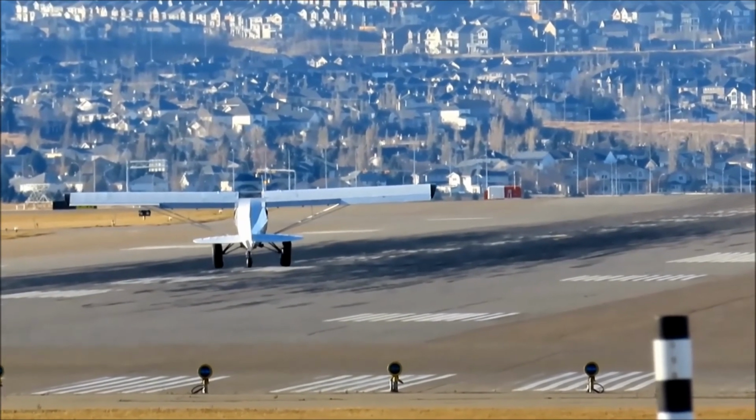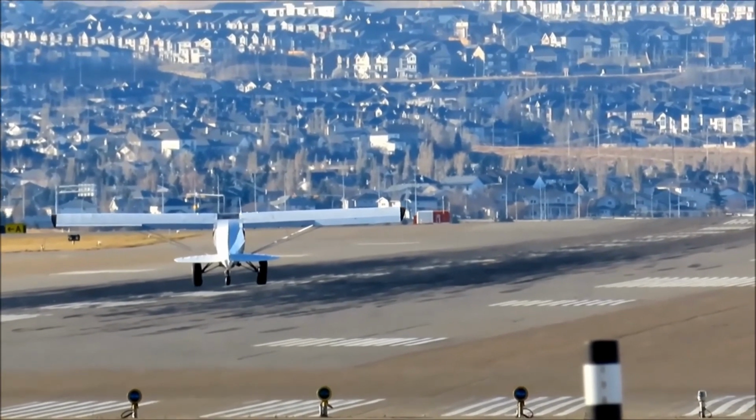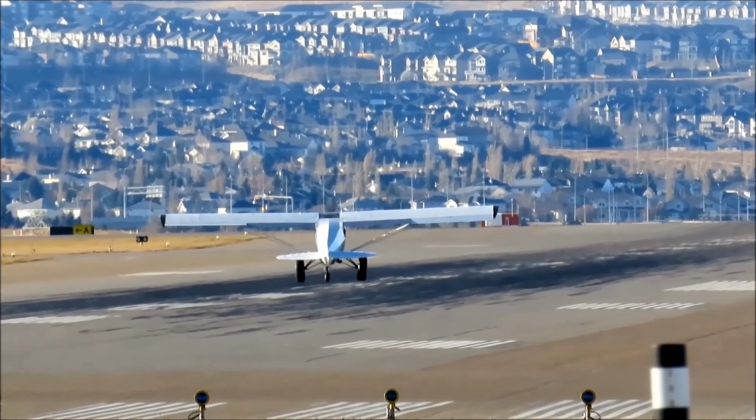426 Mike, Tower, nicely done there. You can just stay on the runway if you want. Just continue down the runway. We can exit you on Alpha if you prefer that. All right, yeah, thanks. We'll stay on the runway until Alpha.